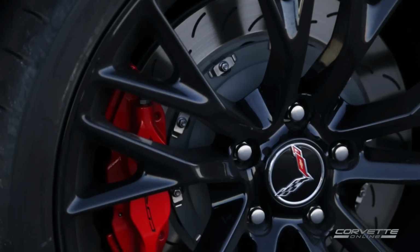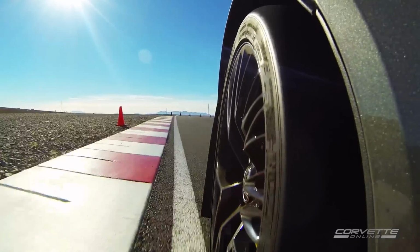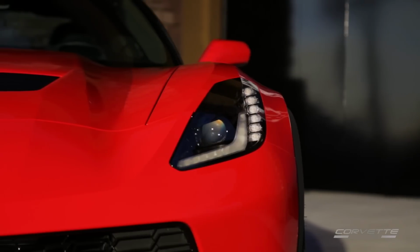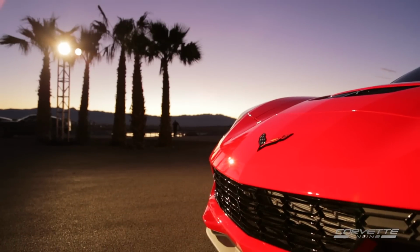The carbon ceramic brakes are pretty remarkable. The zero fade, you can always count on them. Just an amazing vehicle. I really am impressed with these cars. I think that they've really filled both the niche of the old Z06 and the ZR1.